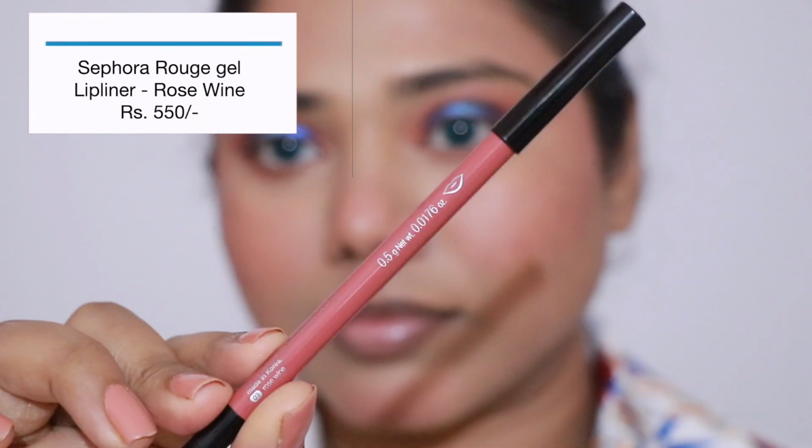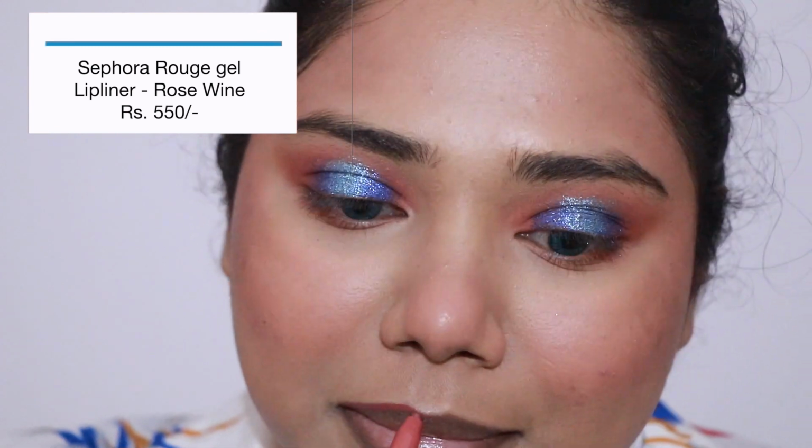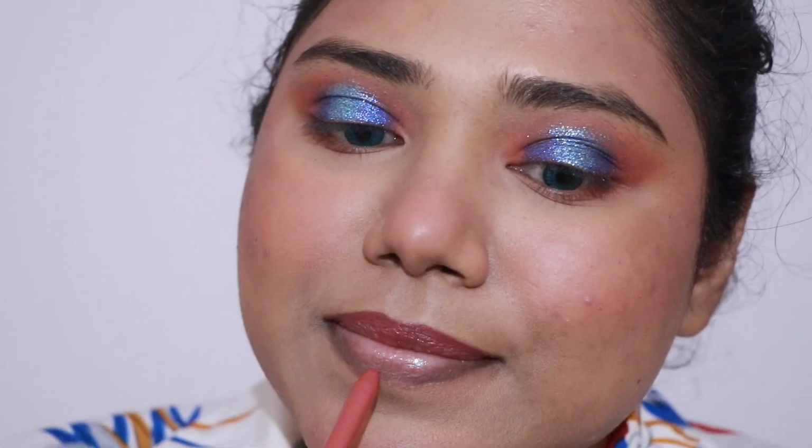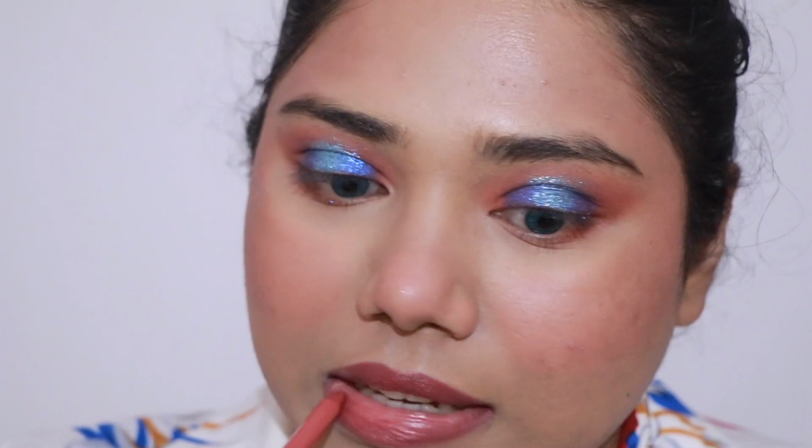Highly recommend. And then for my lips, I use this Sephora Rouge gel lip liner. This is in the shade 03 Rose Wine. I got it a long time back. I never got the opportunity to use this or to try it out and to share my review. Again, this is a retractable pencil. The formula of this one is very like a creamy lipstick, so I'm still not sure if I like this or not, because with lip liners I prefer them to be a little rigid, so it stays on for a longer time. But overall, it is a good product.